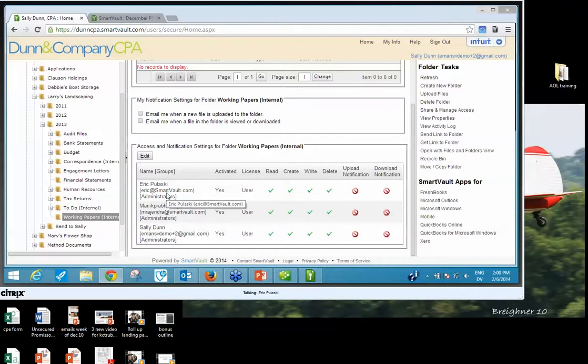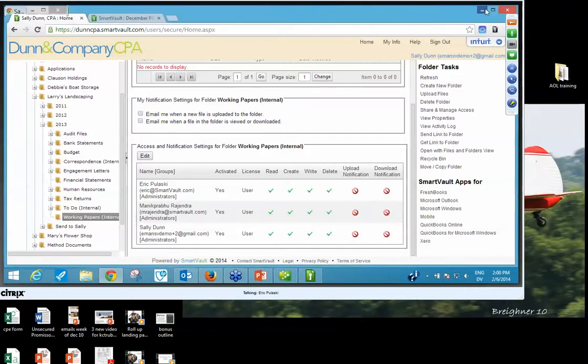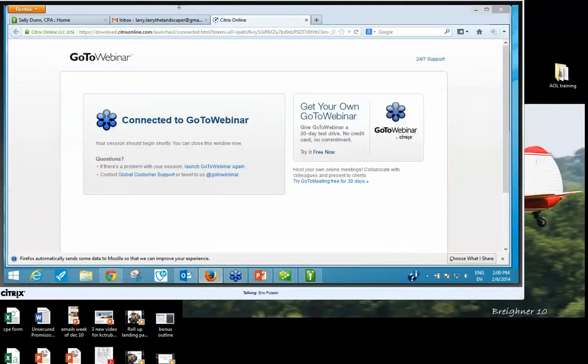It's really easy to set this up. You can actually put all your clients in an Excel file, and we can import it, create their folders, and set up security all in one whack. But this is how SmartVault is a document management system and a client portal all in one, which is very, very cool. So from Larry's point of view, let's go ahead and see what it looks like to Larry.